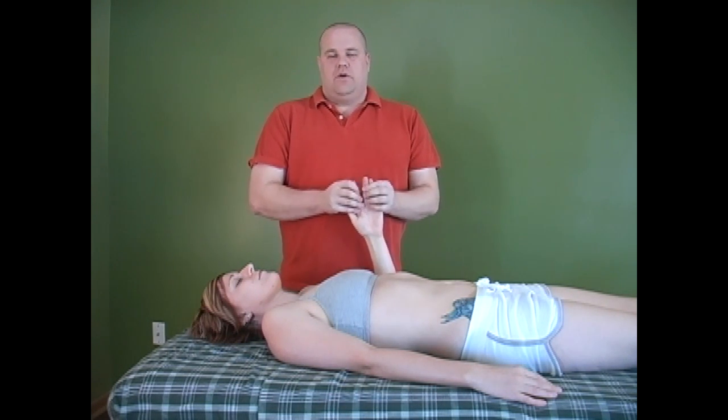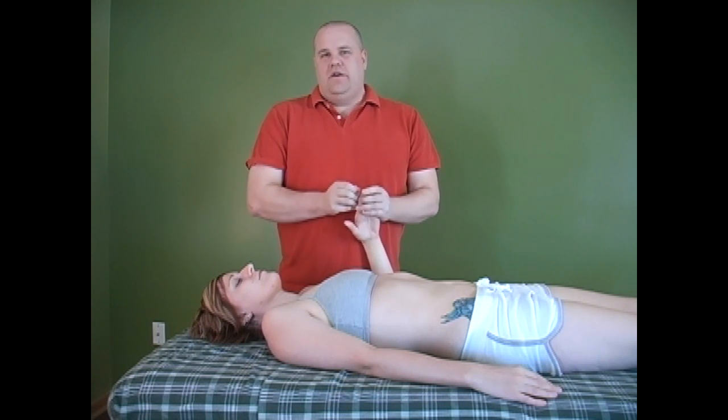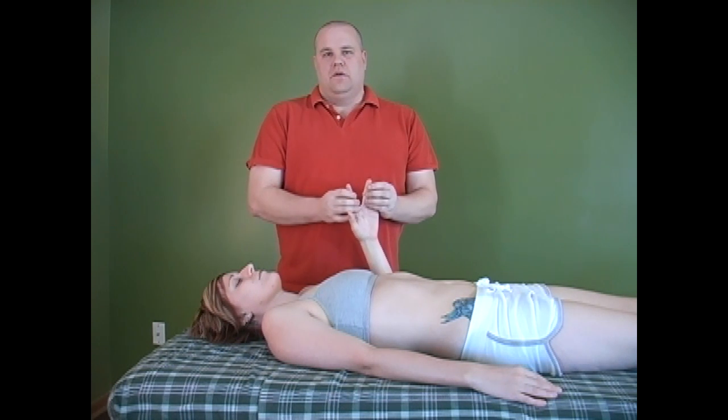Abduction, so bringing it away, like this. Or you can do a little adduction. It's kind of hard, but it is possible. But it's actually crossing it over like this for the stretches.